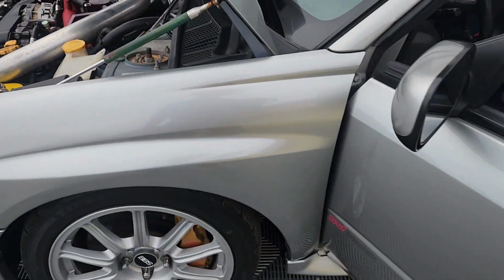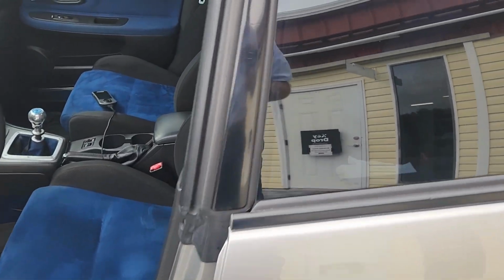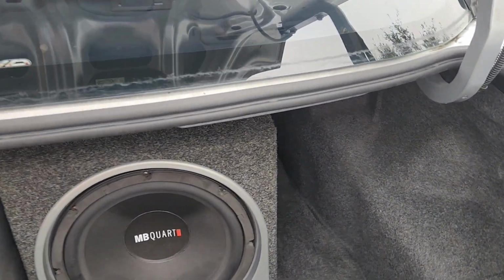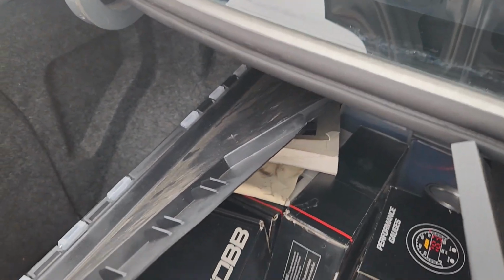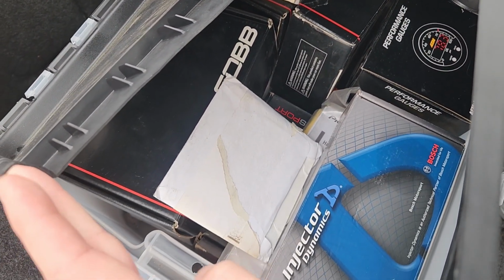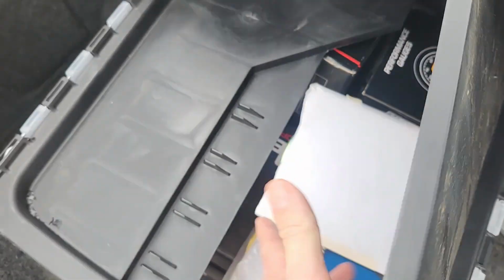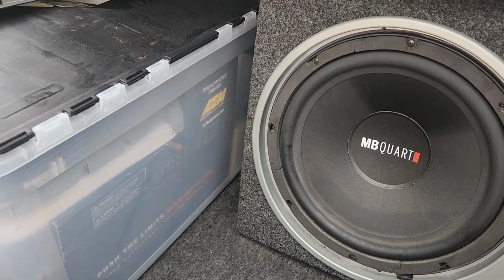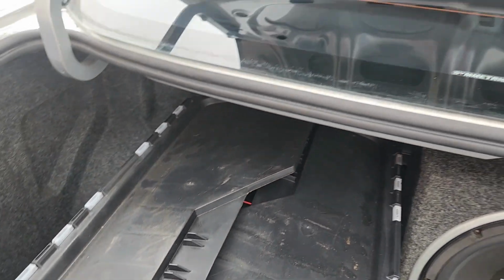No prop rod. The trunk. And the BB Cord subwoofer in this box. And you'll see the receipts in just a moment. But everything from Cobb and Subaru, all of your books, warranty books, stereo that has navigation, Pioneer stereo, everything is in this crate. So fully documented, no questions left unanswered.